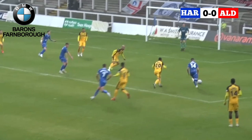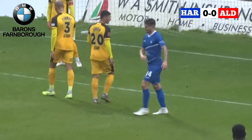Donaldson able to turn his man. It's Gav Holohan. Oh, it's a fantastic save by Walker. Looks like it's going straight from the top right hand corner. And Walker able to part the way for a Hartlepool corner. Held there.